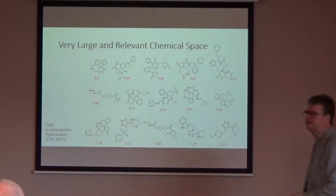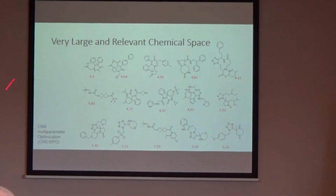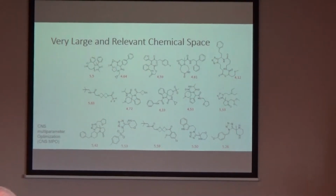The second secret sauce which we are using in our technology platform is a very large and relevant chemical space. These are 15 or so different compounds which are coming from different types of chemistries, different types of scaffolds. They are all, according to industry standards, what they call drug-like, meaning they obey certain types of rules. They have a certain likelihood of penetrating into the CNS, which is very important for some types of diseases. And this chemical space is something which we are bringing in from my group, from the University of Groningen. This is what we are specialists in. So this is our knowledge.